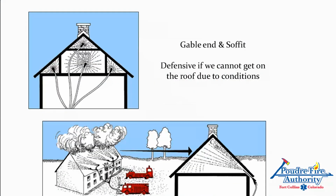Here's an example of Fognail tactics if we can't get on the roof based on conditions. Here you'll see nails placed through the gable end of the structure using attack patterns or even going through the soffit. Again, the use of ground ladders and roof ladders or aerials will be necessary for the placement of these, as well as using the Ys on the ground to control water flow.